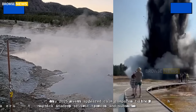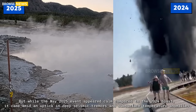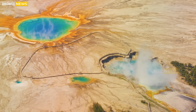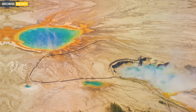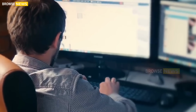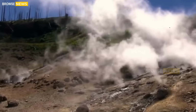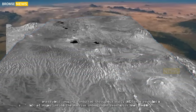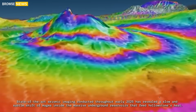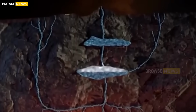But while the May 2025 event appeared calm compared to the 2024 blast, it came amid an uptick in deep seismic tremors and subsurface temperature anomalies. According to the U.S. Geological Survey, USGS, the deeper concern lies beneath the hydrothermal garden itself. State-of-the-art seismic imaging conducted throughout early 2025 has revealed a slow and subtle shift of magma inside the massive underground reservoirs that feed Yellowstone's heat.